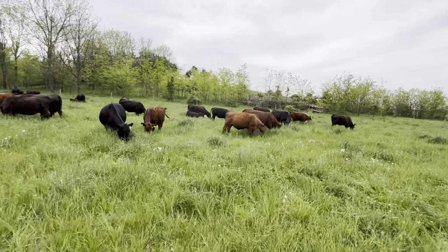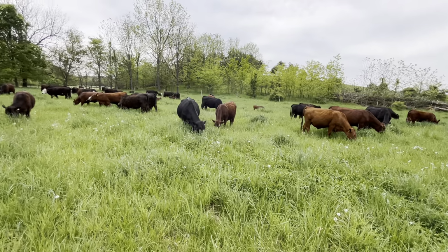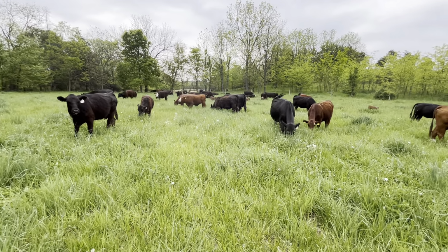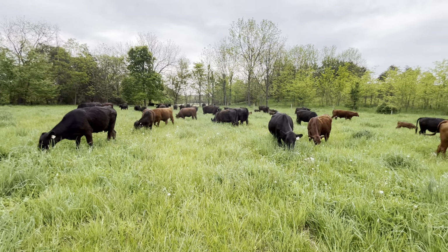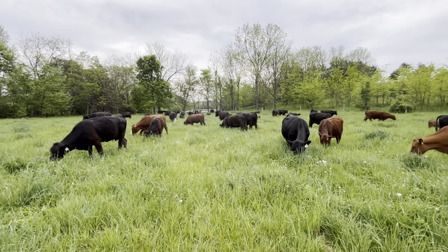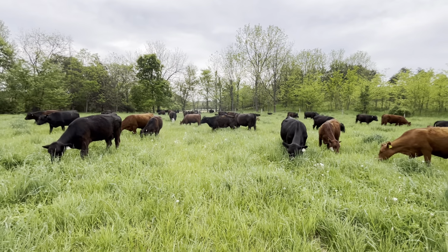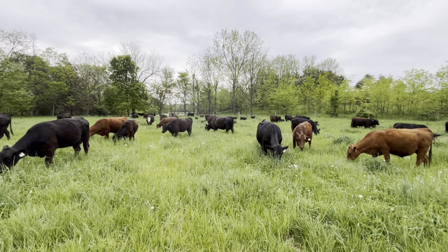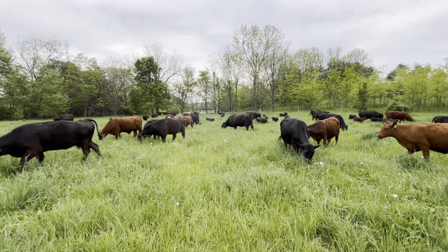Try and move them during planting and harvest time. Try and move them at least every 3 days, every other day, depending on how much time we got. But in the off season, it's nice to get them moved every day if we can. Any movement's better than no movement.